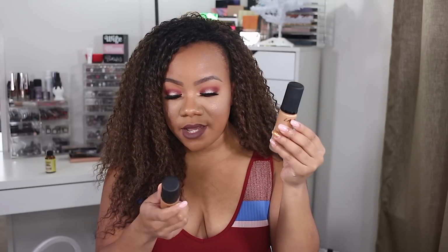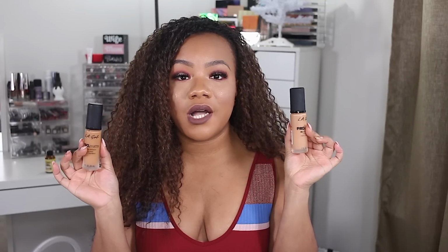So like I said, this is the Pro Matte Foundation. The reason I have 2 of them is because I do wear 2 shades. I have the shade Warm Sienna, and then I also have the shade Golden Bronze. When I mix them together, it's my perfect shade. They actually have a pretty good shade range. I can't remember how many shades they have, but it's okay for a drugstore brand. So I would encourage you to look into these foundations.